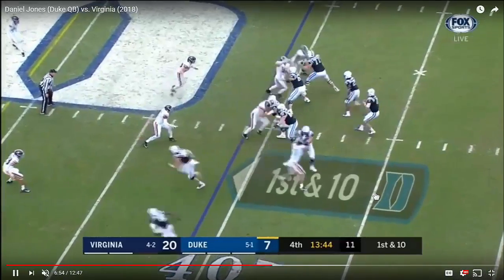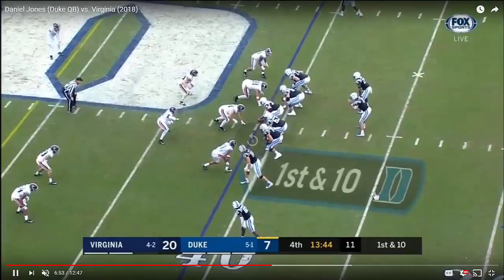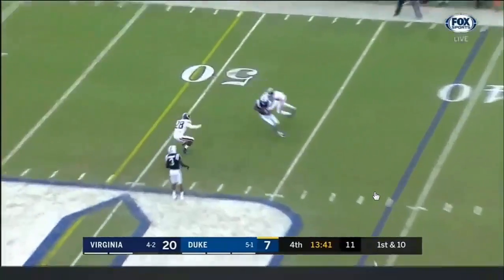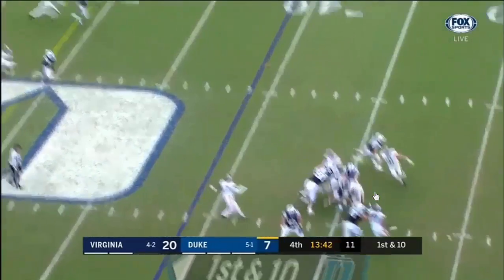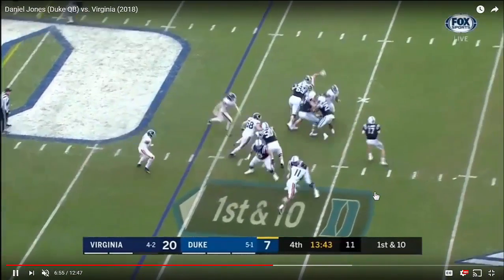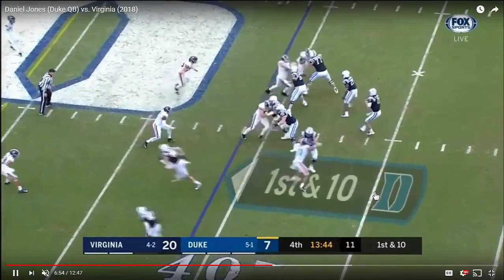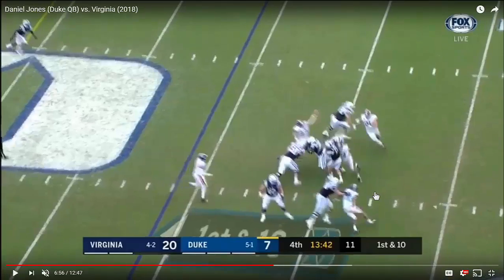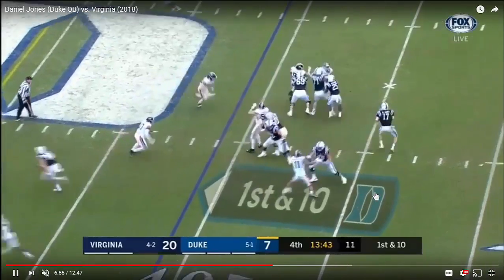This is where Daniel Jones earns a lot of love, I think. Dude's tough. He'll stand in there. He'll take the hits, make the throw. I mean, again, this is a short-range throw. Outside shade coverage. Receiver coming back to the ball. It's pinpoint. But he has two defenders coming down at him, and he takes a hit right here. Still gets that ball off, stands in there.